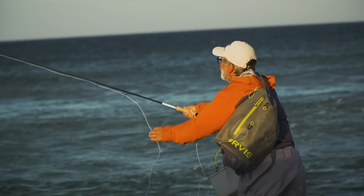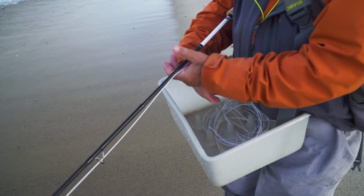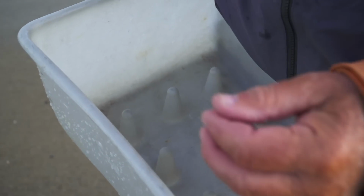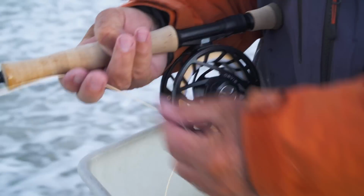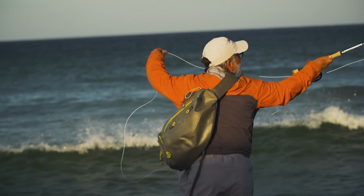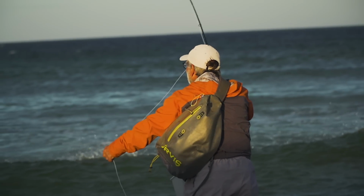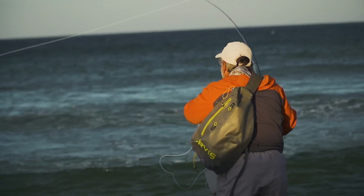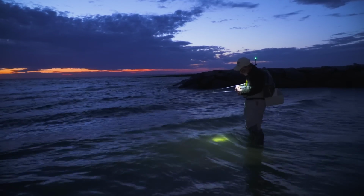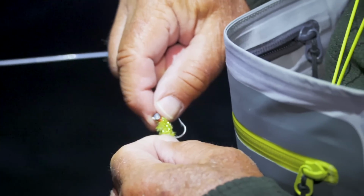Of course, having a stripping basket to keep your line under control will help your ability to shoot more line. And it also will just help make sure your casting game is as good as it can get. This is one of the few places in fly fishing where being able to cast a long line can really give you an edge.